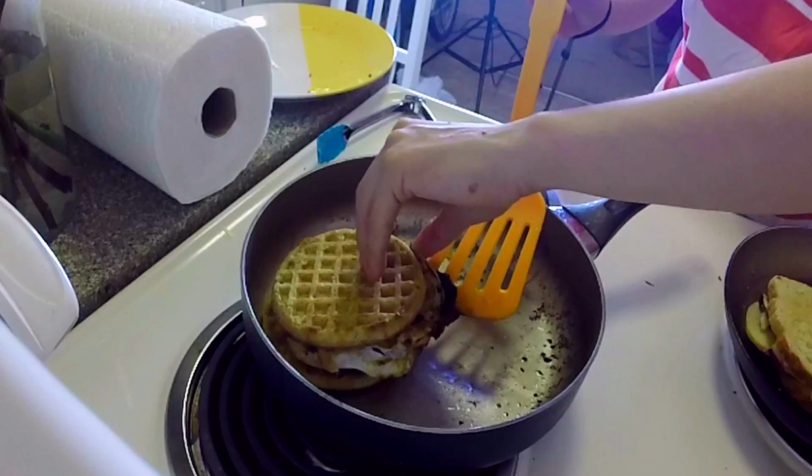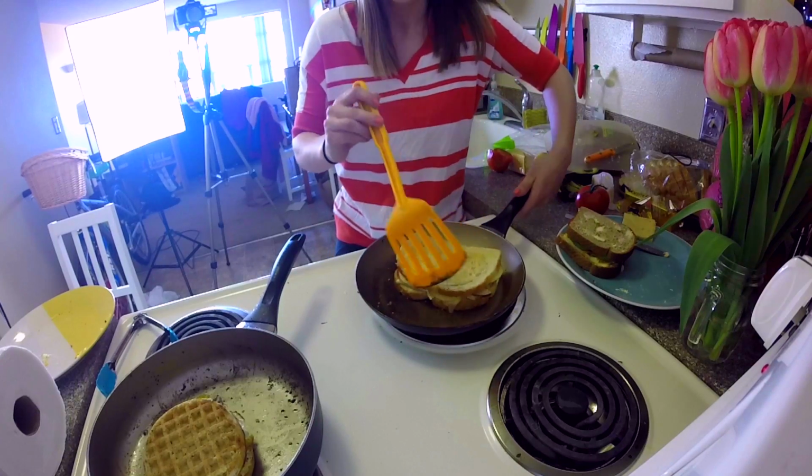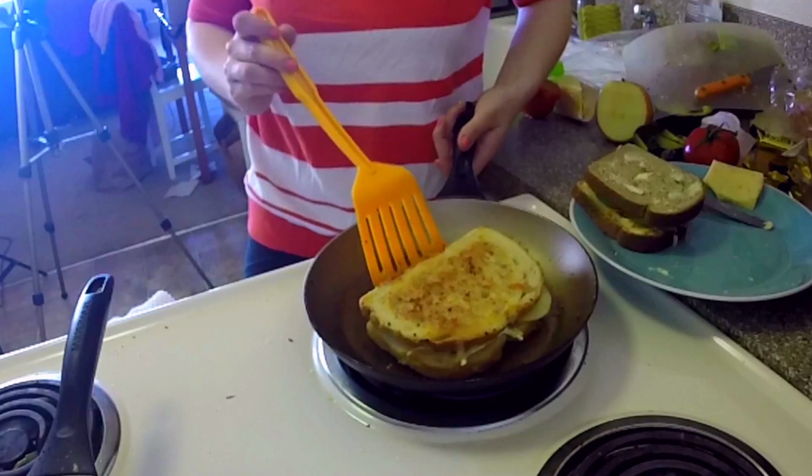This one's looking like the Leaning Tower of Cheezo. It's sizzling again. It's the cheese melting and touching the pan. That is like the true sign of a successful grilled cheese. Oh my God, I'm getting ahead of myself. Ooh, look at the beautifully toasted bread.